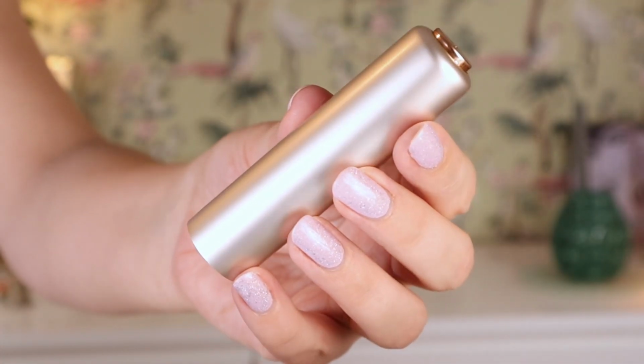Next up, we have to talk about these Glossy Dream lipsticks. I think this might be my personal favorite. It's hard to choose, but I think this might be my personal favorite. This is a very glassy looking, glossy looking lipstick that has a little bit of a shimmer in it, which makes it look more dimensional.